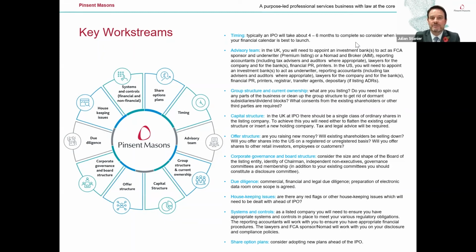If we start off with timing, Sanjay's talked about the fact that the typical IPO will take somewhere between 4 and 6 months to complete. The other key decision that you'll need to take is when in your financial calendar year is the best time to launch your deal. Obviously, investors will expect up-to-date financial information, and they will not want to be investing off the back of stale financial numbers. There are also in certain markets some prescriptive rules. So, for example, in the context of a premium listing on the London Stock Exchange, your last balance sheet, your last audited numbers cannot be more than 6 months before the date of the prospectus.